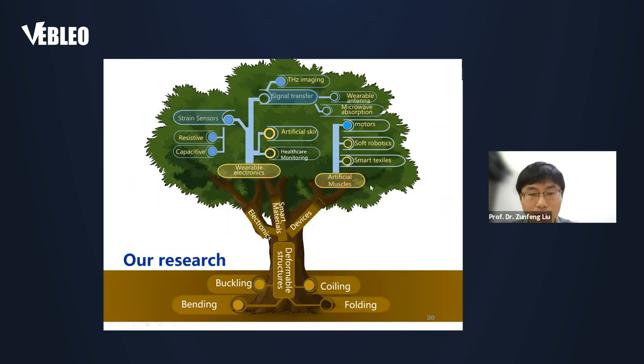So all the above is our research. We base it on buckling, bending, and deformable materials, and we prepared a lot of applications, smart materials.